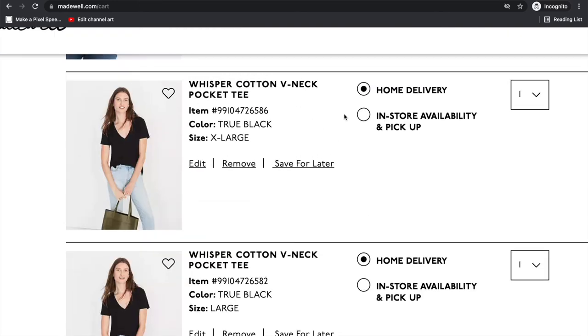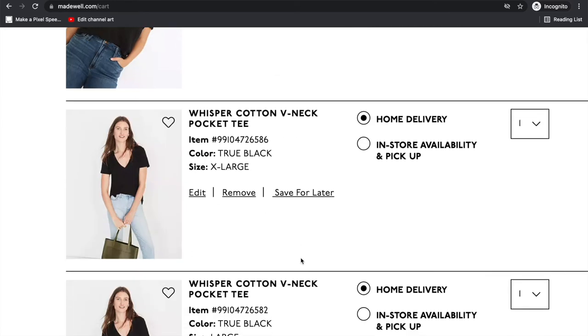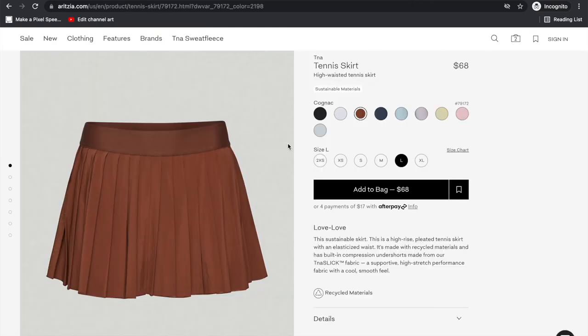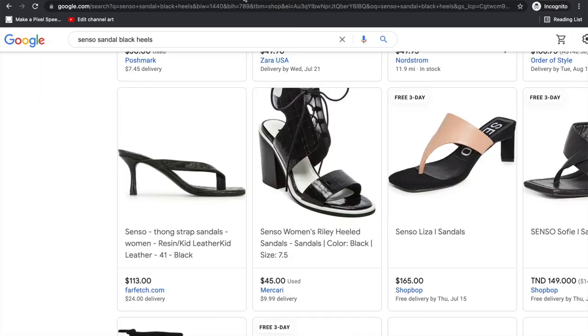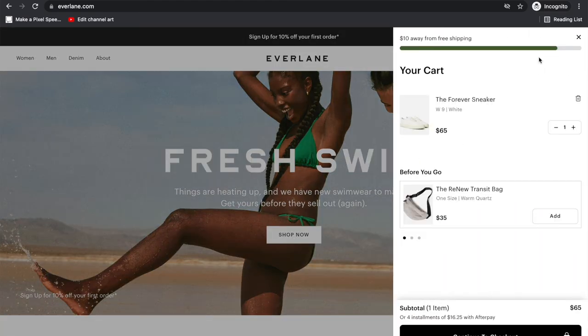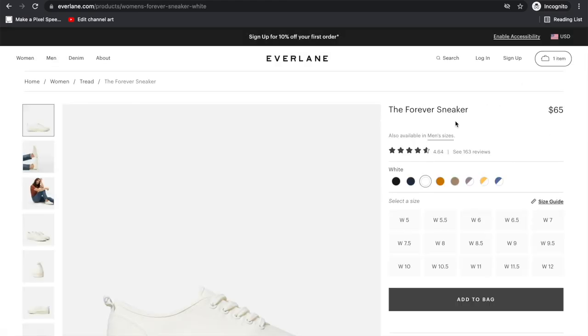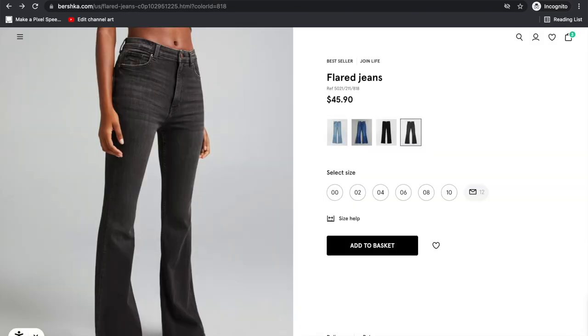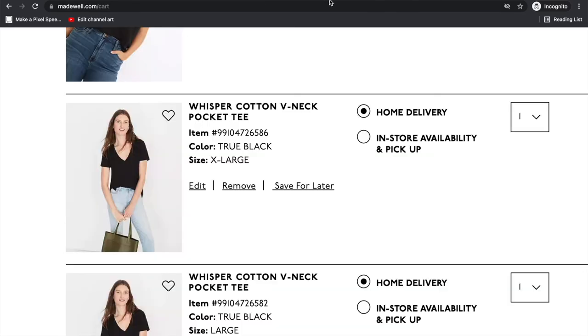Okay, so let's go into our bag so I can put this outfit together. We're wearing this black pocket tee that's oversized, so we tie it off to the side with this cognac tennis skirt, and we could also wear it with our white sneakers that I got rid of because we left Everlane. I need to get it together so I can show these outfits. Okay, here we go. So we have our Forever sneakers, our white sneakers with our tennis skirt and our black t-shirt.